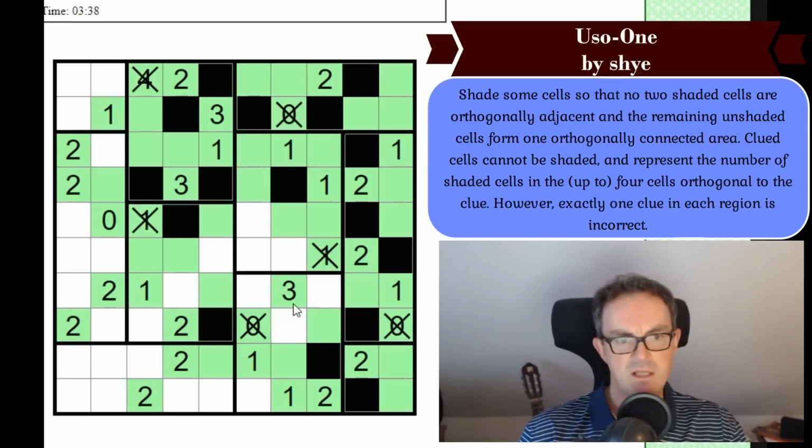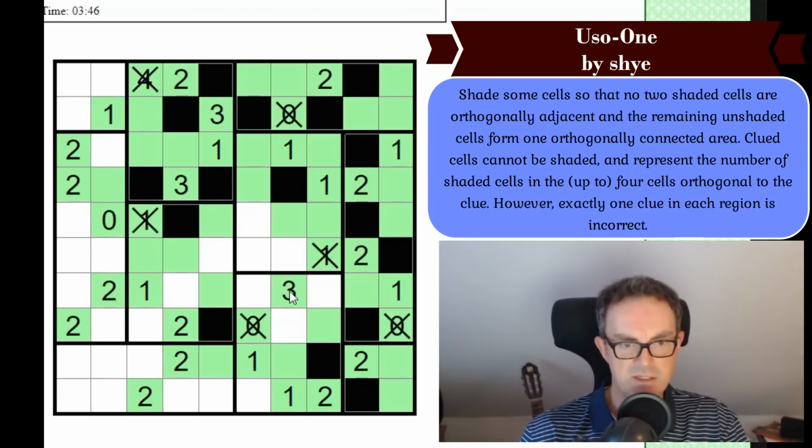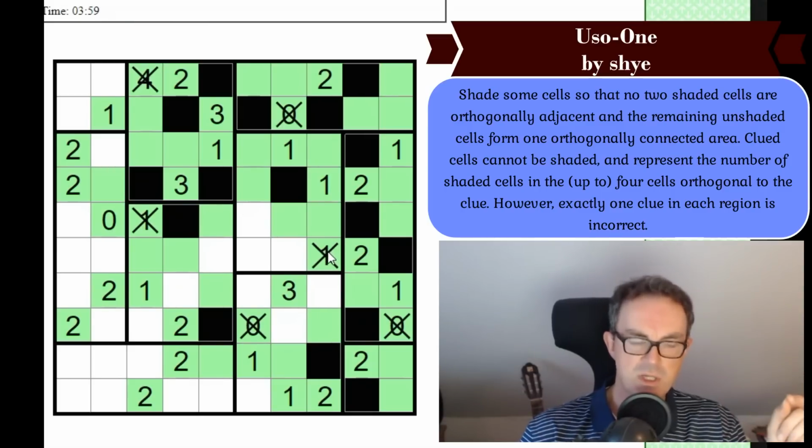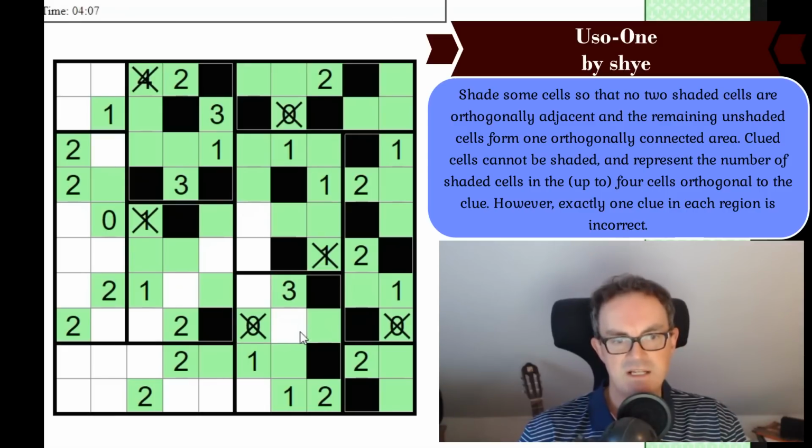So if that's a liar, it mustn't only see... Right. Yeah, okay. So now this 3 clue, I think, is constrained. Because I've got to put 3 around it. But if I just put 1 here or 1 here, then I would correct this 1 clue's count, which I mustn't do. So in fact, because I've got to put 3 around this 3, I must put 2 up here to make sure this is incorrect. Now, this green has to get out, so that completely does this bottom region. This 1 clue needs to be correct, so that's got to be in.